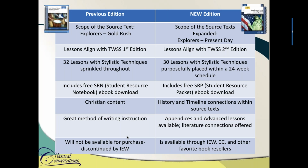Got it. So just to make sure, what I hear you saying is that this time around, the source texts are different and they cover all the way to the modern period. And so that means that Essentials families will need to have this new edition in order to get the highest return for their investment into the class, as well as to uphold the integrity of our relationship with IEW. Exactly, Jennifer. So even if families do own the previous edition, they're going to need to purchase the new edition so that they can participate in class and honor really the copyright policies of IEW.